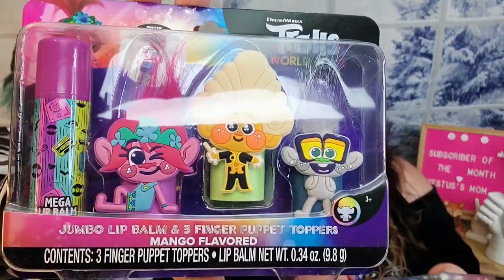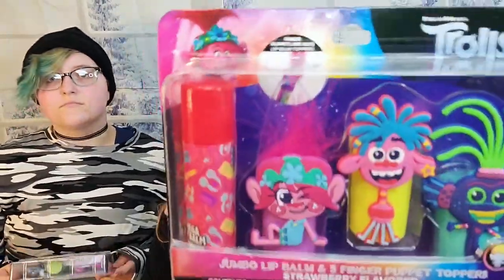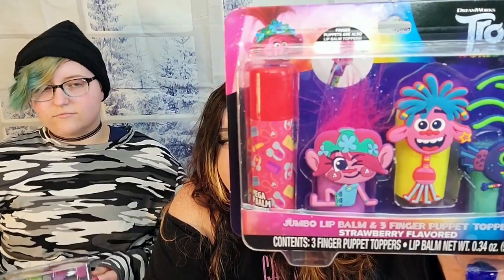You just got to read what it says because I don't necessarily know what it is all the time. So it's Jumbo Lip Balm, and then you get three different little toppers for the lip balm, or they can be like little finger puppets. But I just thought these were so cute, especially if you have a little one that loves trolls. I think this one's name is Poppy. Are they different flavors? Yeah, strawberry flavored. And the one she had is mango flavor. So really nice for Easter baskets for $1.25. I like that. Super cute.